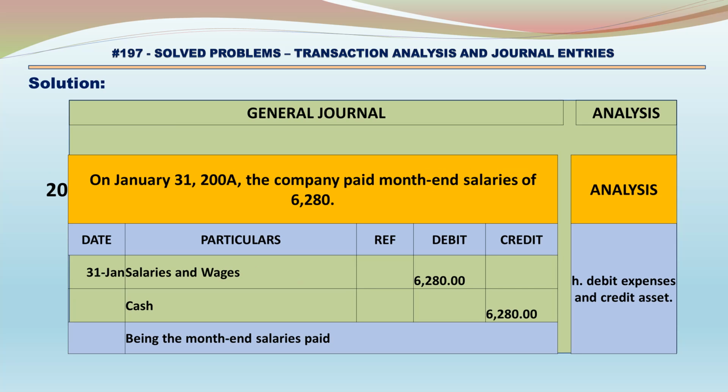20. On January 31, the company paid month-end salaries of 6,280. Salaries and wages debit 6,280. Cash credit 6,280, being the month-end salaries paid. Analysis. H. Debit expenses and credit asset.